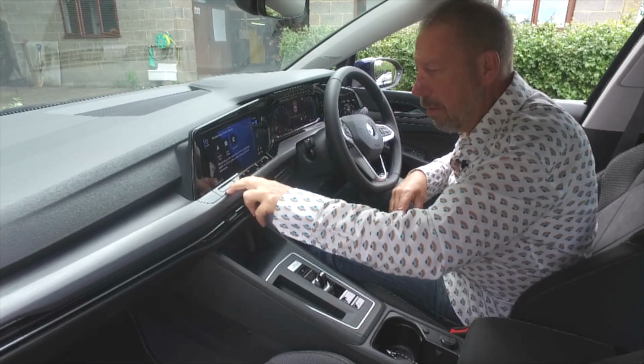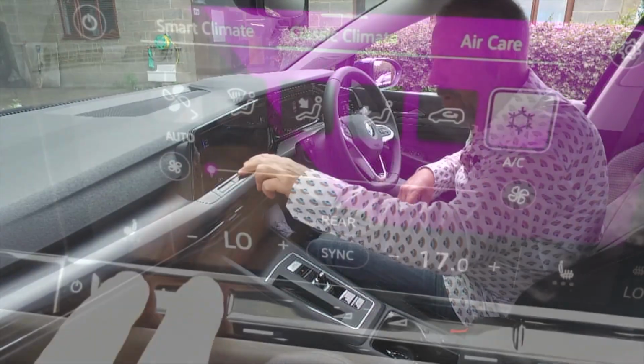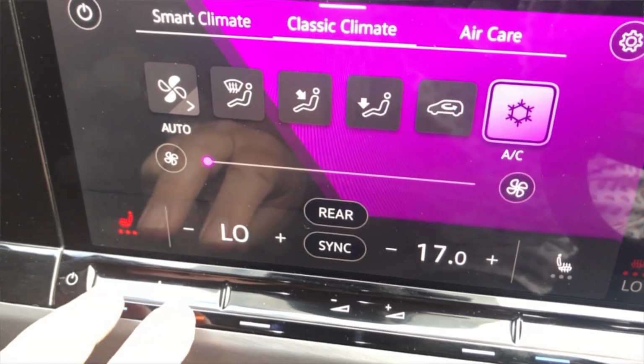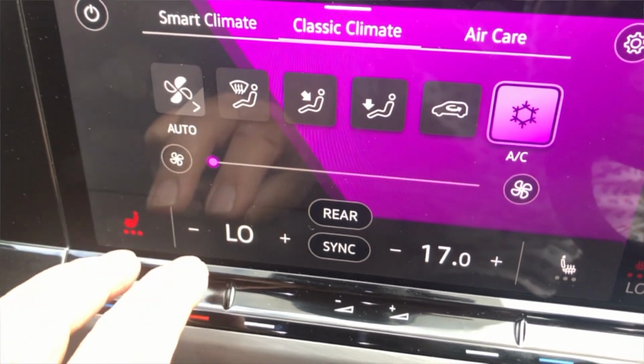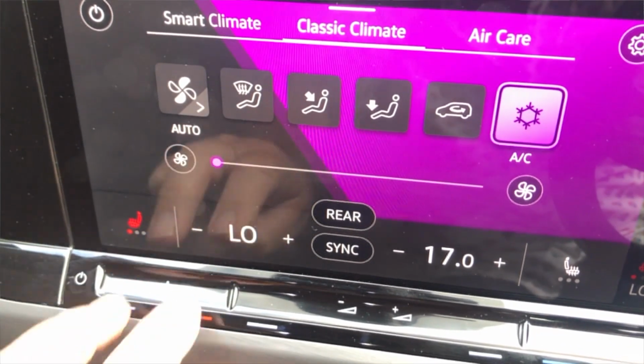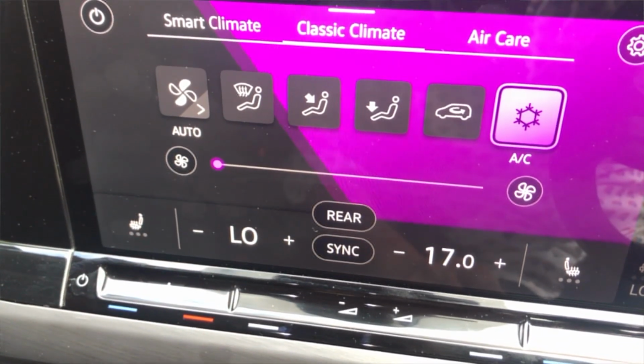If you want to activate the heated front seats, there's a little shortcut here. You can double tap. No, it didn't work that time. That time it did. So you see the heating come up, and if you double tap again, it will go down a stage, and again, and that will turn it off. No, it's turned it back on again. But this is what I'm saying.